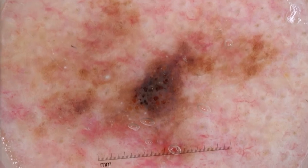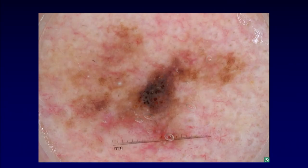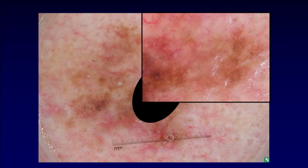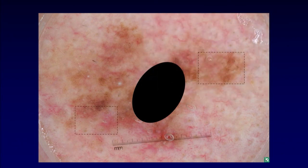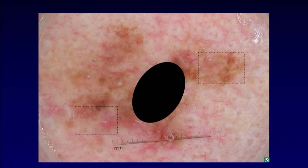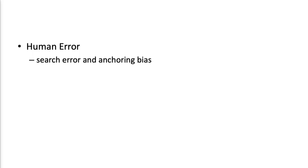And then if you go one step further, if you basically block out this stuff, what are the other stuff around it? If you look at it, you see there's some atypical network right there, and you see some dotted vessels. This actually turned out to be a collision lesion of a seborrheic keratosis and lentigo maligna, all right? Is that a surprise? No, because you can have a lot of SK colliding with lentigo maligna and basal cell skin cancers.